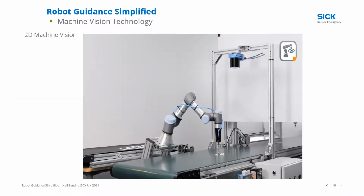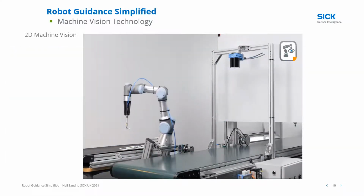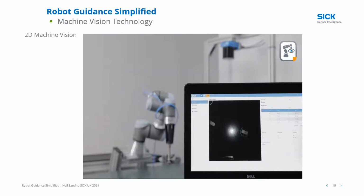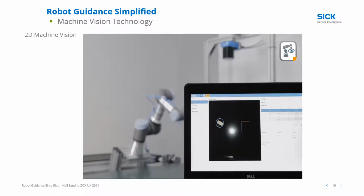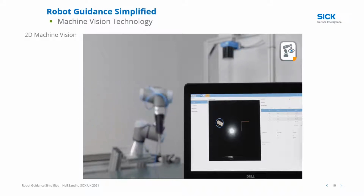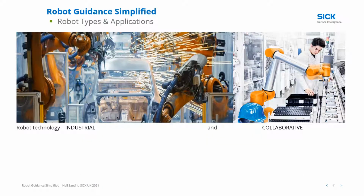And here we see an example of that with the same device as we showed just before, taking a picture, and it's triggered. The object is seen, as you can see here, located, detected, information sent to the robot for it to carry out its picking, in this case to place on the next part of the process. So let's now look at some different types of robots that we work with with regards to machine vision, and take you through that.